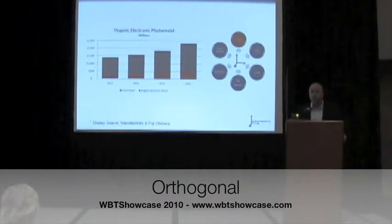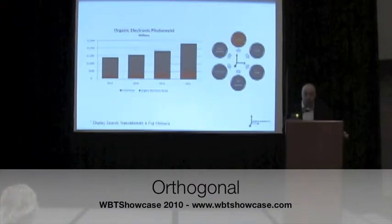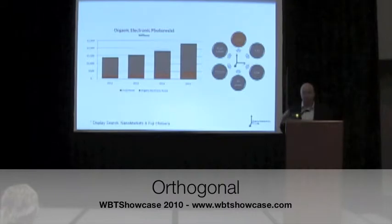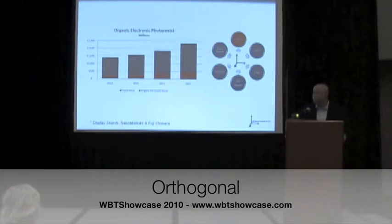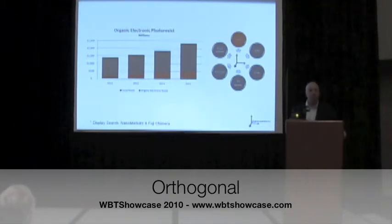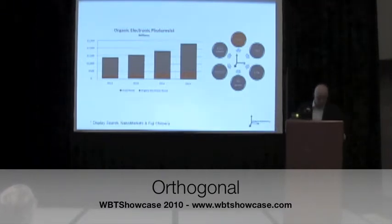And looking at the market for this product, there's 2 important points. One, LCD photoresist market is $1.2 billion today. The second point is organic displays or organic light-emitting diodes are only a subsegment of the overall organic electronic class that Orthogonal technology can enable. So there's organic photovoltaics, organic RFID, e-readers, a lot of different organic electronics that we can help manufacturers produce using their current infrastructure.